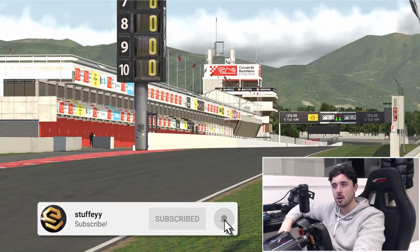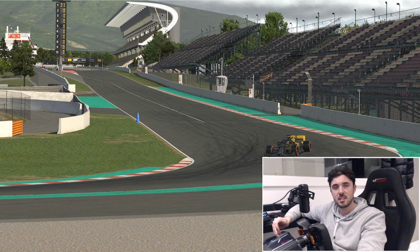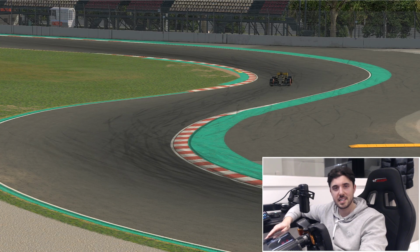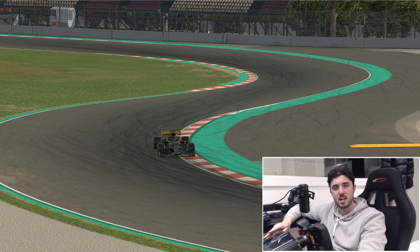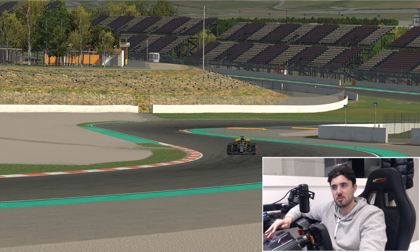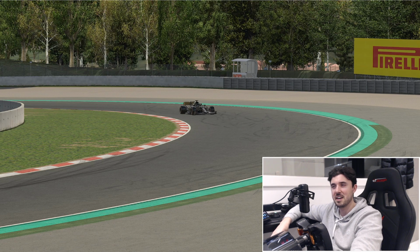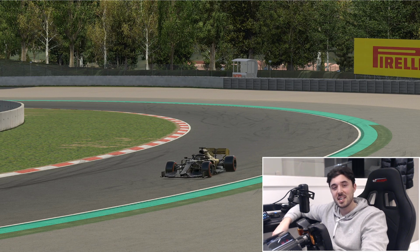We are at Barcelona, a track that personally I like parts of it, and then there's some that I don't like. Most particularly the last sector. I'm not a fan of it at the best of times, but in this car it's just horrible. You're just on tiptoes going through those last couple of chicanes, but we managed to set a decent lap time.